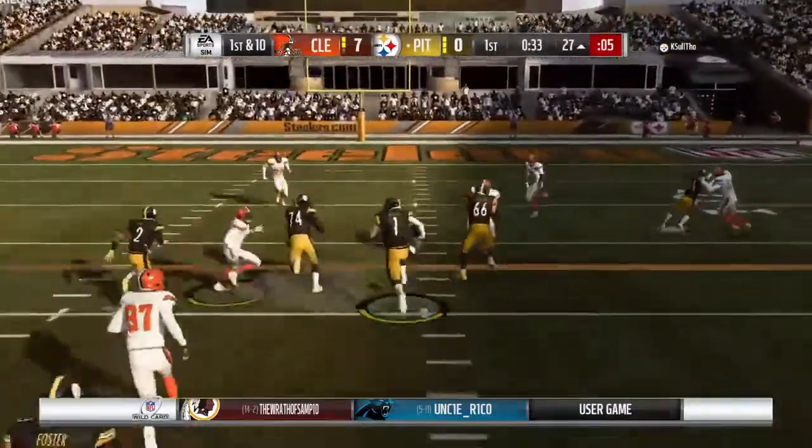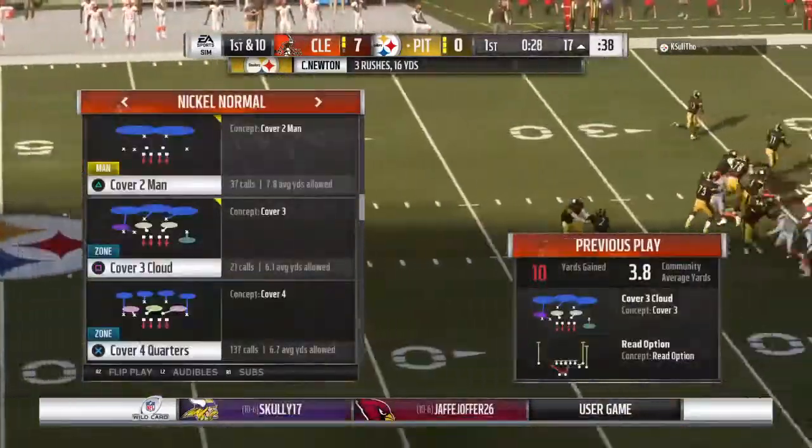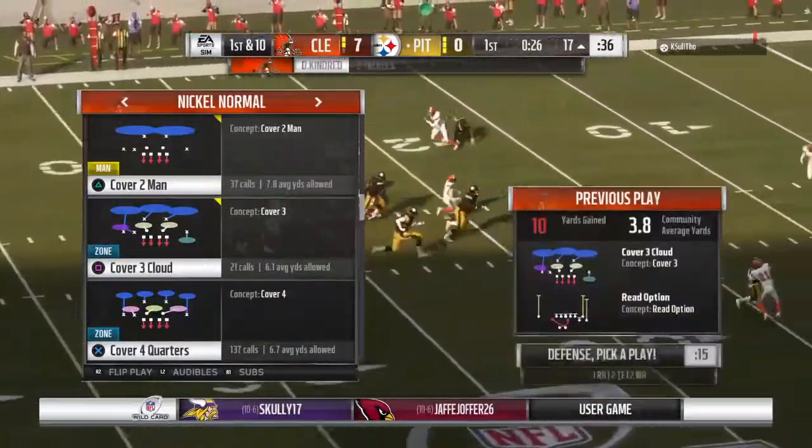Cam's going to run the option right. Stepping up, he'll try and run. And inside the 20 before he's brought down. 10 more there and another first down.